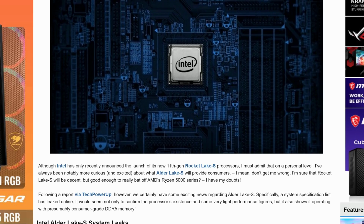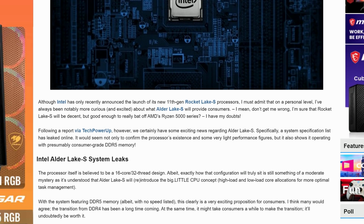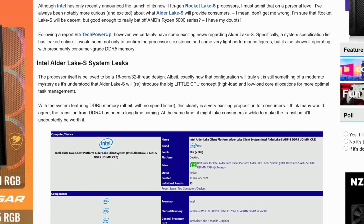One thing that you would likely notice is DDR5. Yes, more information has come out regarding the next generation memory platform. While Intel are focusing on Rocket Lake S and Z590 and trying to undo all of the hard work that AMD have done, I mean, good luck to them. You'll have to wait a couple of months to see how that pans out.